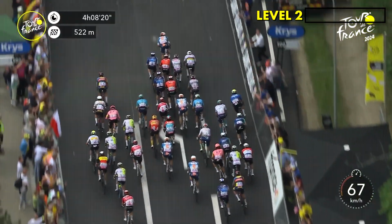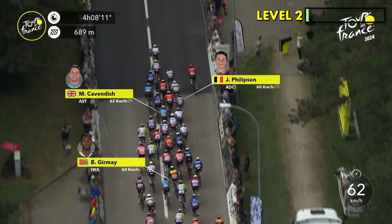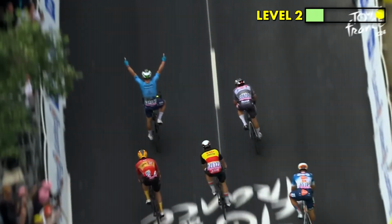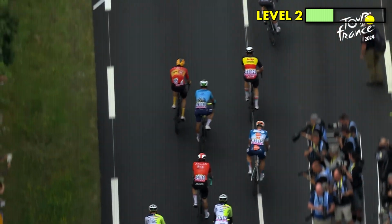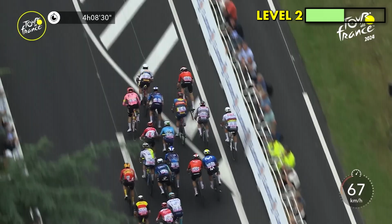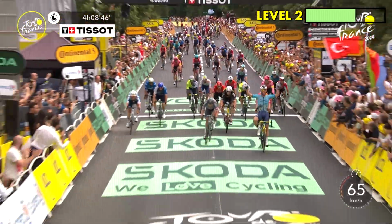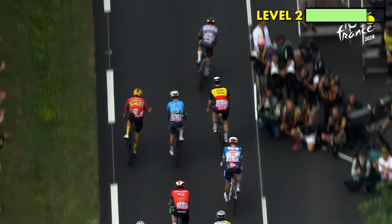The following sprint is from Stage 5 of the Tour de France 2024. In a race of the favourites, there was a display of pure sprinting skills by Mark Cavendish as he claimed his 35th Tour de France victory. This was a massive moment as Cavendish set a new record for the most stage wins. He maintained a good position and showed his experience by timing his sprint to perfection. Cavendish crosses the finish line, lifts his hands high, and shows the world how legendary his sprinting skills are.